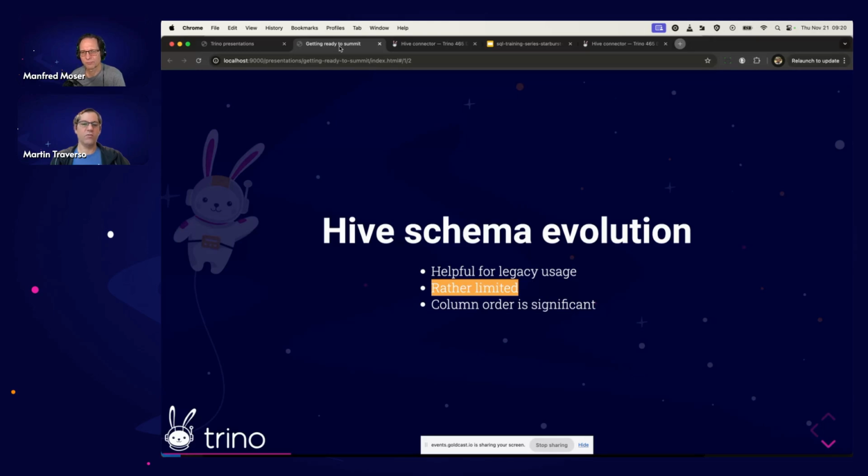And of course, that only works for some connectors, because you have to have machinery underneath in terms of how you represent the columns and how you reason about the positions of the columns in the metadata to be able to pull that off. But more modern connectors can support that. For example, Iceberg can do it.